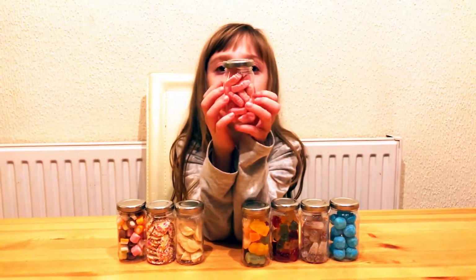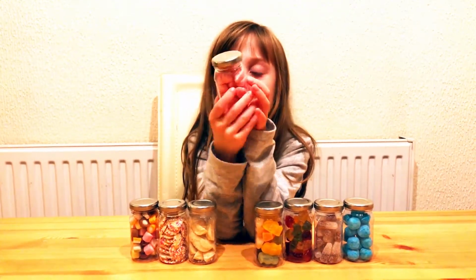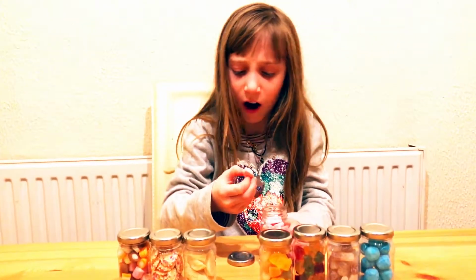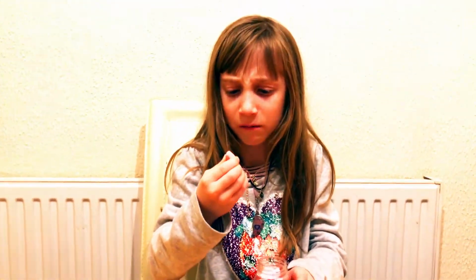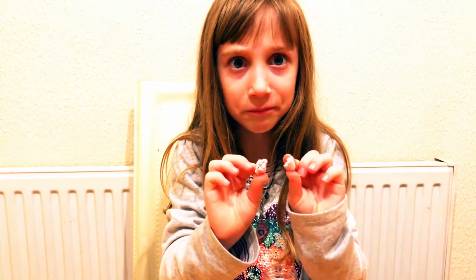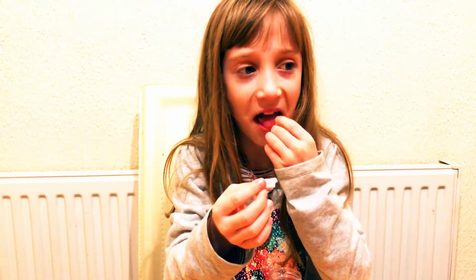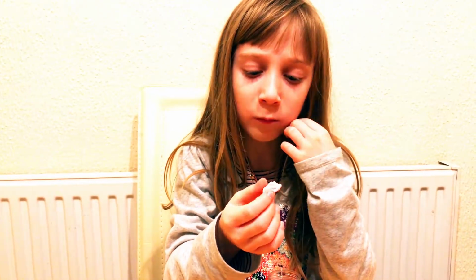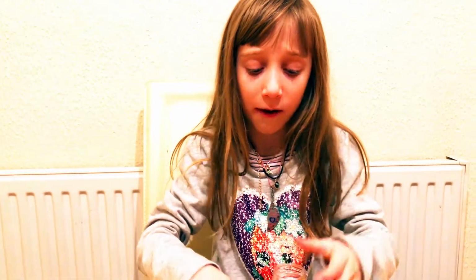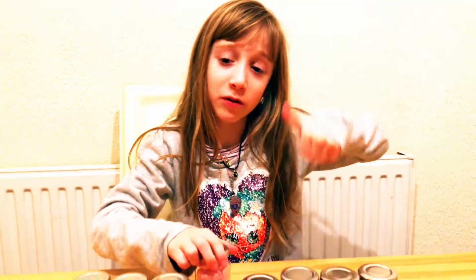Now let's try this foam shrimps. I've been looking forward to trying this. They're tiny. And they're hard. Is that foam meant to be soft? Not as good as I expected. That's in the middle. Oh no.